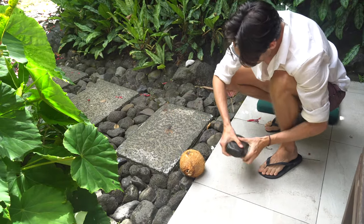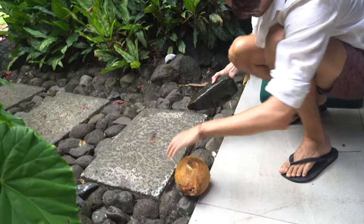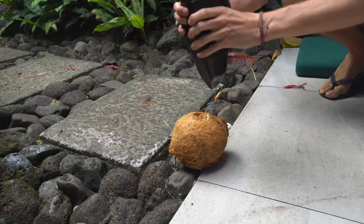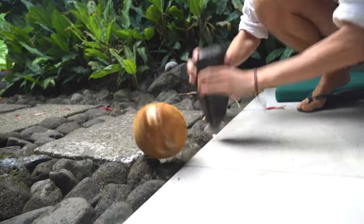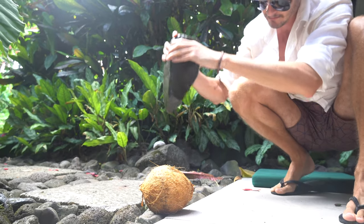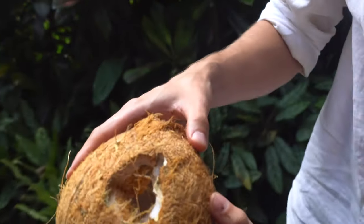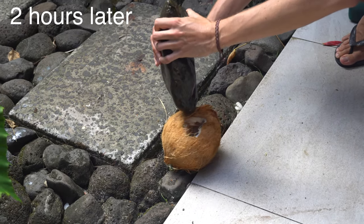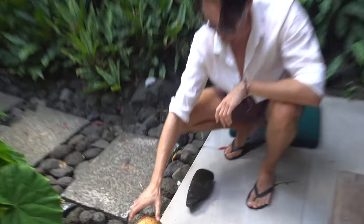Blake asked me to video this so we could just show everybody how easy it is to open up a coconut. He's done it. How do you feel about that?